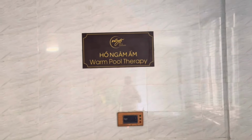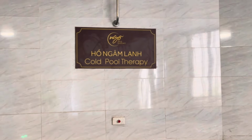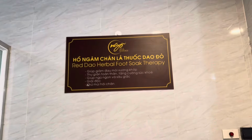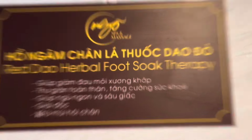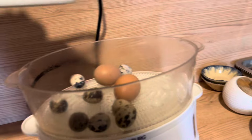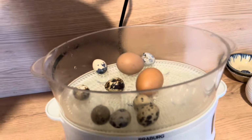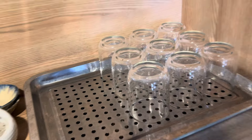The first one is a warm pool therapy. We have the cold one. This is really cold. And also my favorite, the Red Dao herbal foot soak therapy. Look at that. I want to stay here all day long, actually. Although it's a little hot, I really like it. They have tea, boiled egg, quail egg, and of course, salt water.